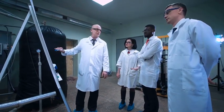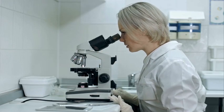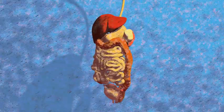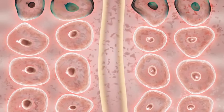Scientists at the Baker Heart and Diabetes Institute in Melbourne have used two existing cancer drugs to manipulate other cells in the pancreas to turn into insulin-producing beta cells. In people with type 1 diabetes, beta cells are destroyed by the immune system, leaving them unable to produce the insulin they need to live.